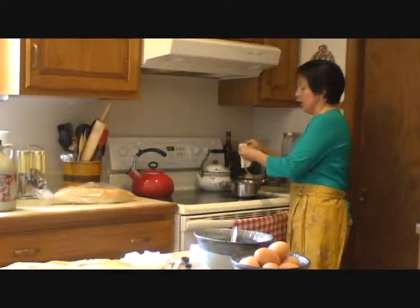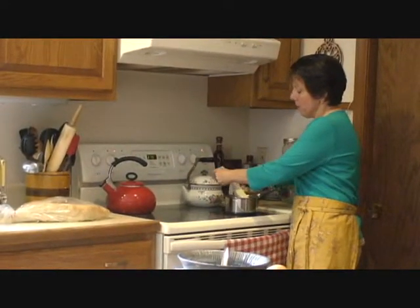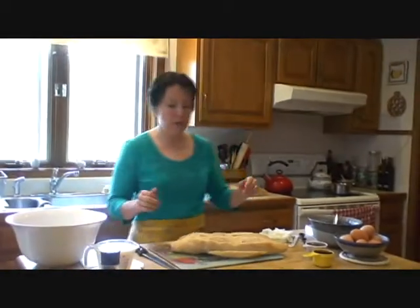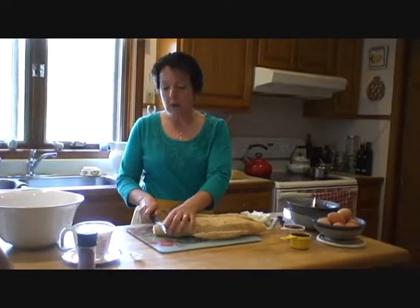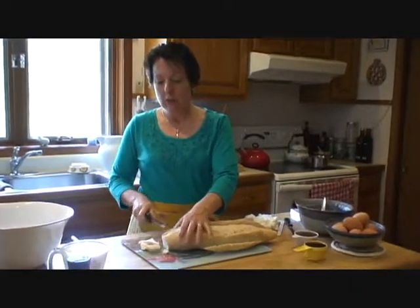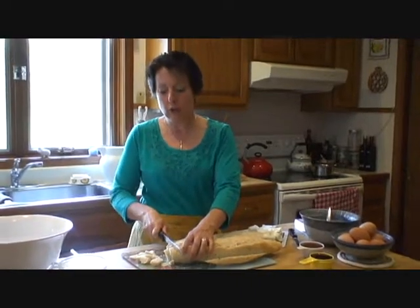I enjoy butter and applaud you for your use of butter. I much prefer to use real butter versus margarine, only because I think it's healthier. It's more natural. While the butter is melting, I will cut the bread for the bread pudding. This bread was baked at the local bakery in town. I like to use local ingredients as much as possible.